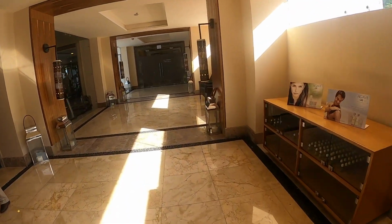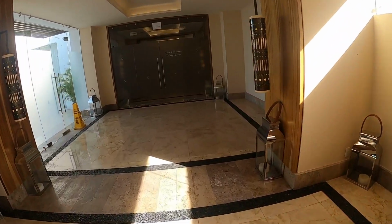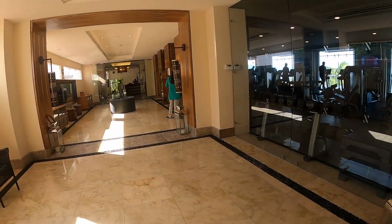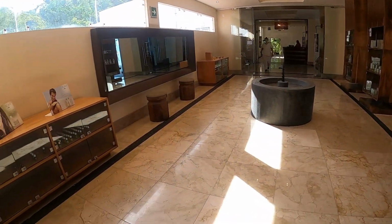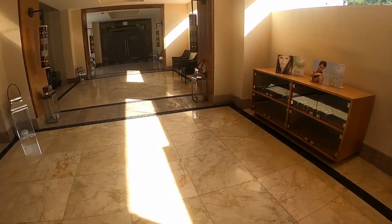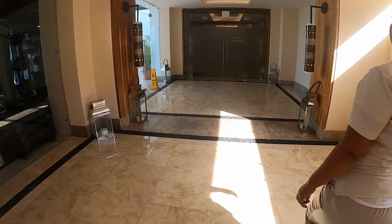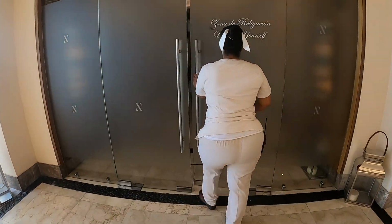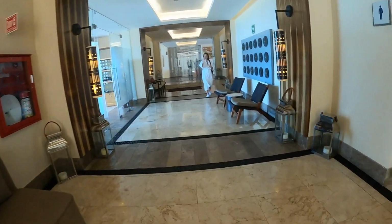So this is a section of the spa with all the accessories. And then you're gonna come in here. If you do have a status, they do have. Perdón. A ver, oh, estaría bien. Sí. This lado. So if you have Explorers or Globalists at Hyatt, you do get a little bit more of a discount with the treatments. So keep that in mind.